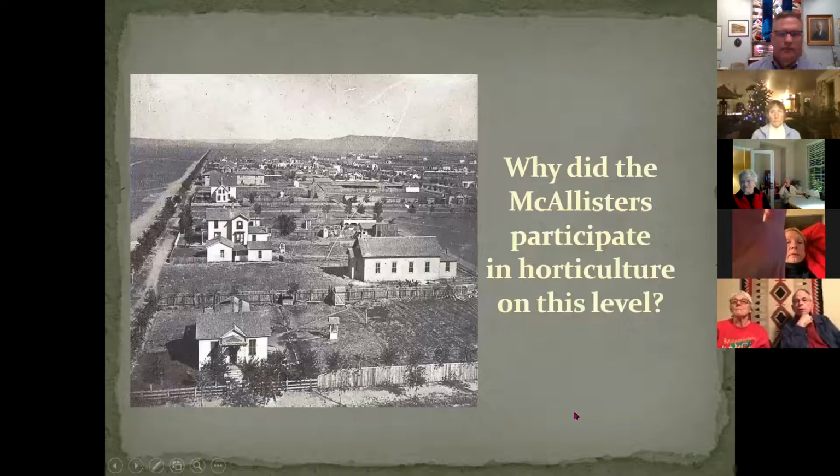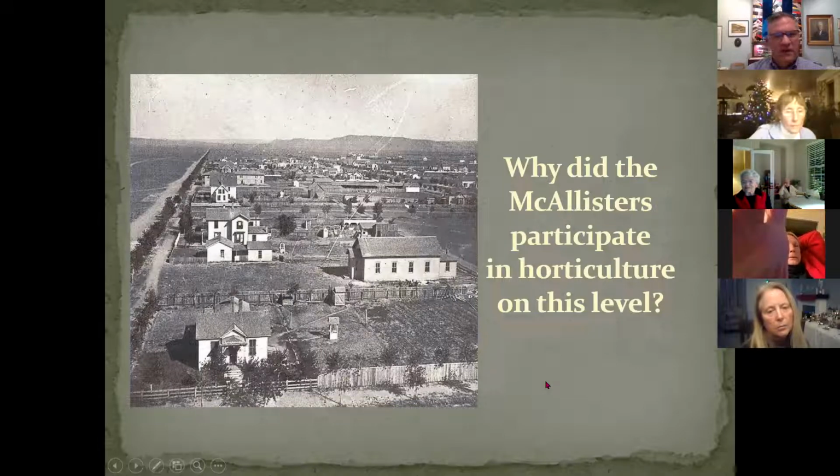So why did they do this? What would their reasoning be that they would do so much work on the McAllister House grounds and participate in this level of horticultural activity? The Pabers didn't participate in that much, and William Paber was interested in horticulture. We look at these properties going back here to the McAllisters, and none of these people were participating in horticulture to the extent, certainly, that the McAllisters were. So we ask ourselves, why were they doing this? What were their different motivations for participating in horticulture to such a great extent?